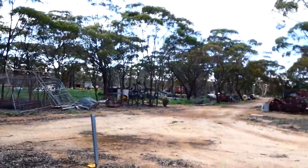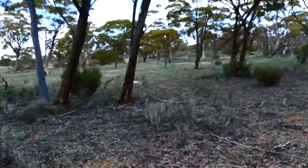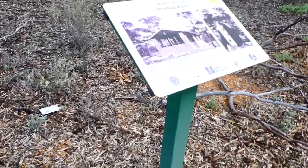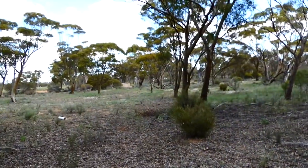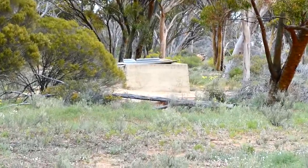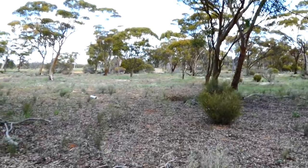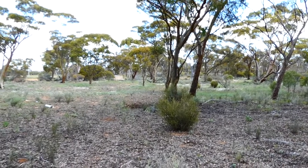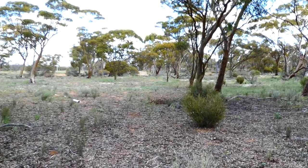Apparently there's a carpentry shed out here somewhere. Unless it's in here somewhere, which might be over there. Proofing range here. There you go. So the proofing range. Everything will say it on there. Reckon it's that, mate? What do you reckon? Well, I'm assuming, but I'm gonna make an ass out of me. Do you want me to just go out there and check? We'll try it that way. You can do if you want.